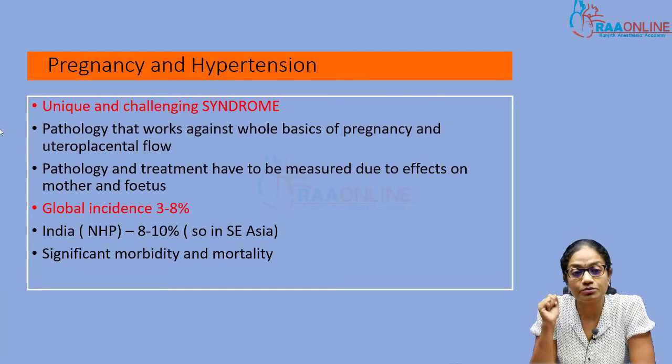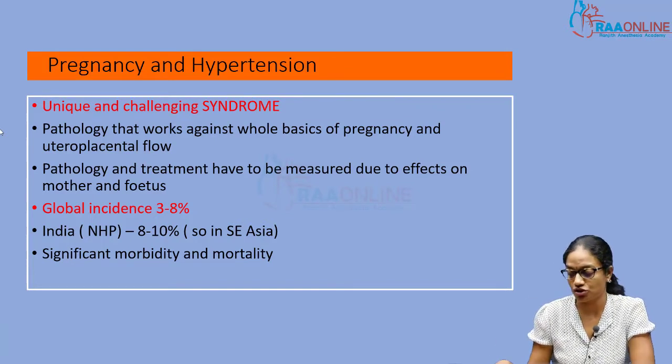This has significant morbidity and mortality, and henceforth it's very important, as an anesthetist, to understand the basic pathology and physiology of the process, and how to manage and prevent problems in this patient.